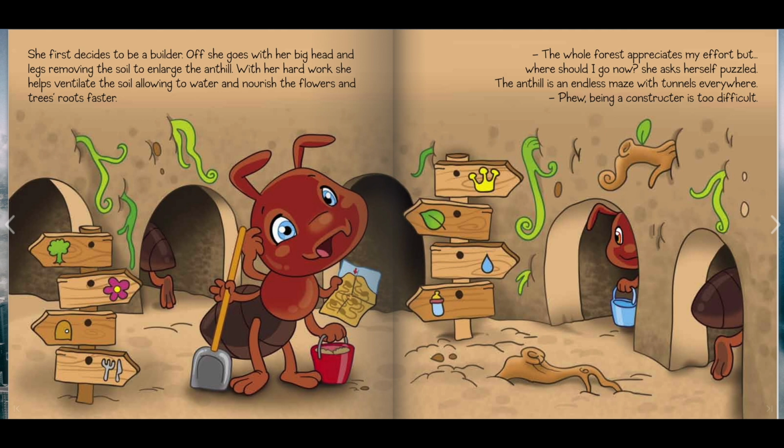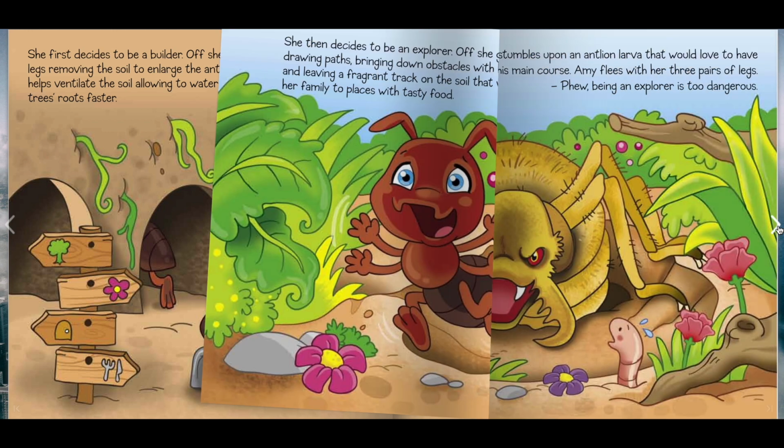She first decides to be a builder. Off she goes with her big head and legs removing the soil to enlarge the anthill. With her hard work, she helps ventilate the soil, allowing water to nourish the flowers and trees' roots faster. "The whole forest appreciates my effort, but where should I go now?" she asks herself, puzzled. The anthill is an endless maze with tunnels everywhere. "Phew! Being a constructor is too difficult."